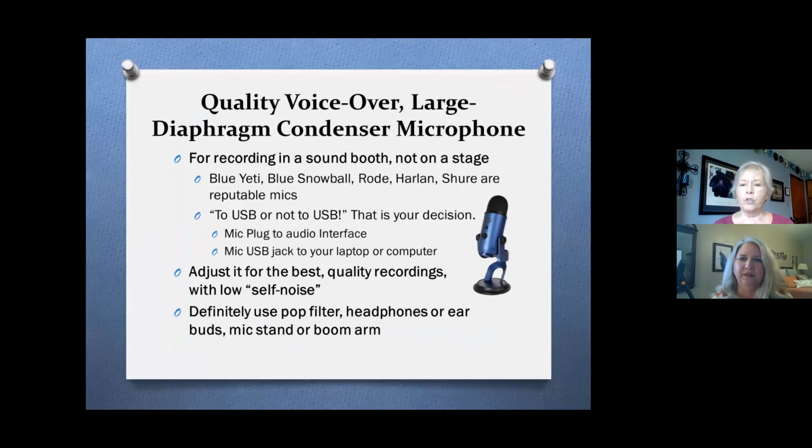You can make certain adjustments on it. I think that this one has 3 or 4 knobs on it, 2 on this side and 1 on the other side, or vice versa. And there are many, many different kinds of brands. You want to make sure that you have some sort of pop filter.